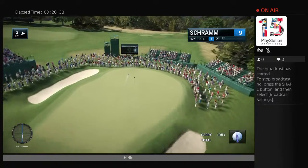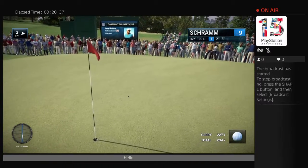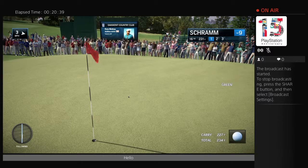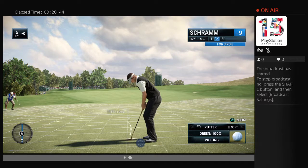Should be pretty good right there. On the safe side. That is how it's done right there. What an approach shot. Frank, 2 is nice, but 3 is even better.